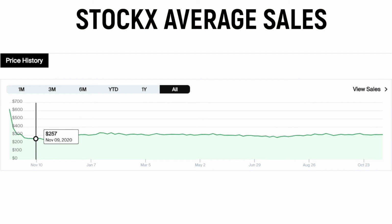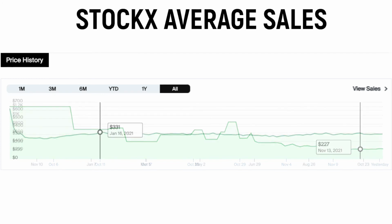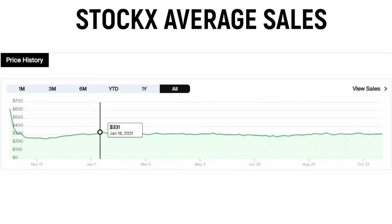So let's look at how the Midnight Navies are doing right now on the aftermarket. This is the average sales graph for the Midnight Navy colorway, and as you can see, a week before their release date, the average sale price was around $260. And right now for the Bordeaux, we are looking at an average sale price of $230. So a $30 drop is expected, but what makes me hopeful is in 2 months, the Midnight Navy price rose over $300, and now prices are holding at the $300 range. Now I do expect the same pattern to happen for these Bordeaux, and it might take a little longer, but these are definitely going to rise in price.